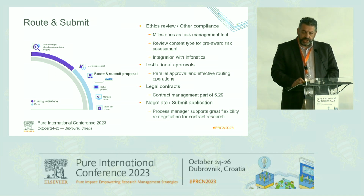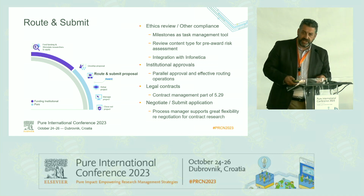And we're also now working through the whole process of managing contracts in the system, to support both the pre- and post-award space. So if you're running NDAs or other forms of pre-contracting checks and so on within there, that runs all the way through to the process of actually submitting the application.